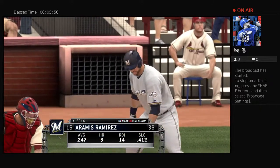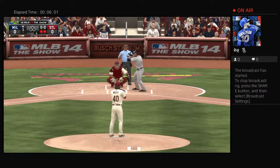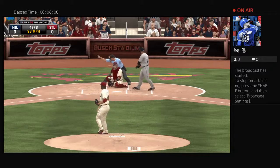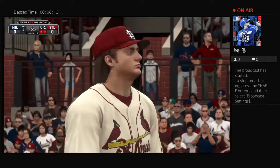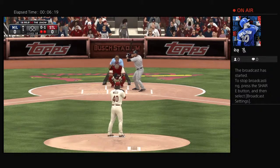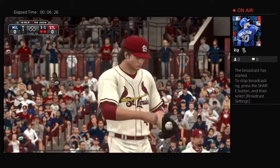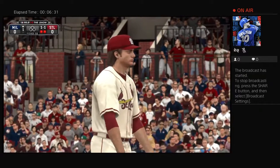Aramis Ramirez will come forward now, back in the lineup after being used as a pinch hitter last night. A called strike to the 35-year-old veteran. 0-1. And a ball and a strike now to Aramis as that pitch misses. Ooh, you might have felt the squeeze on that one. That might just change the whole complexion of the at-bat.